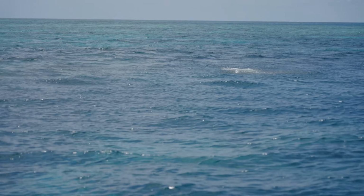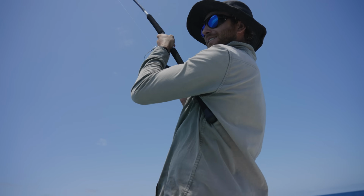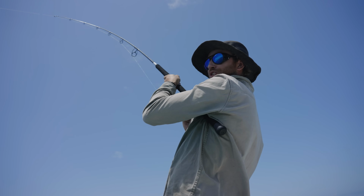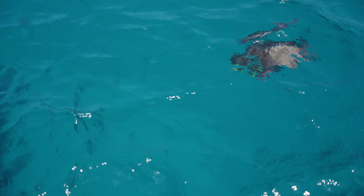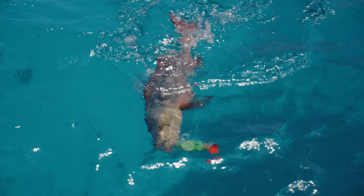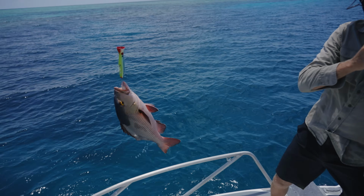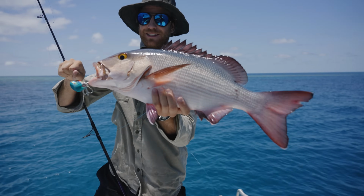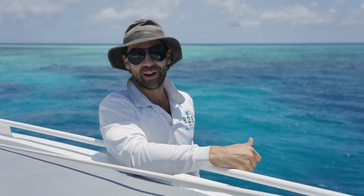Oh, yeah. Yes, that's a trout. That's a big coral trout. Come on. Oh, how good was that strike, mate? Oh, no, it's a red bass. You beauty. Hey, that's a big red bass. Guys, look at that. That's a beauty. I love when a plan comes together.